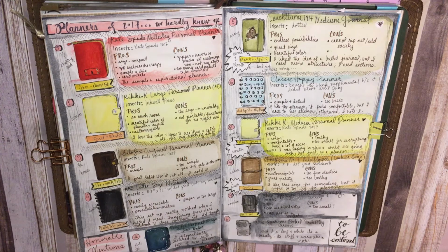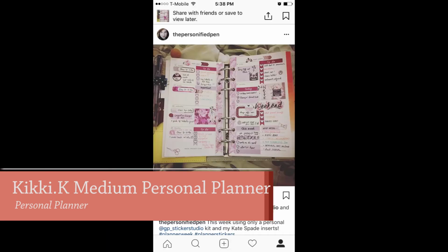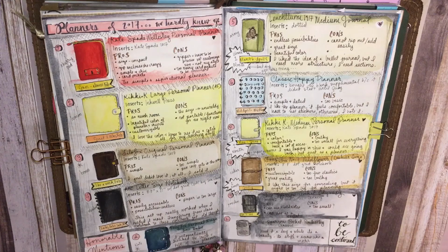I moved on again to this beautiful little Kikki.k medium personal planner, and I actually bought this pre-loved from a girl I follow on Instagram, and she packaged it so nicely, and it came with a care package of a lot of planner stuffs, and it was just a really happy experience. And I was actually really happy with this planner for about a month. But I found I was adding a lot of lists to it.